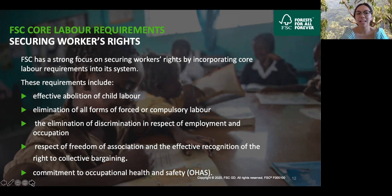It's a key interest, I would assume, for our participants today, that certificate holders must commit to occupational health and safety. This requirement includes appointing an occupational health and safety representative and training staff on occupational health and safety issues within the workplace. The next slide, please.